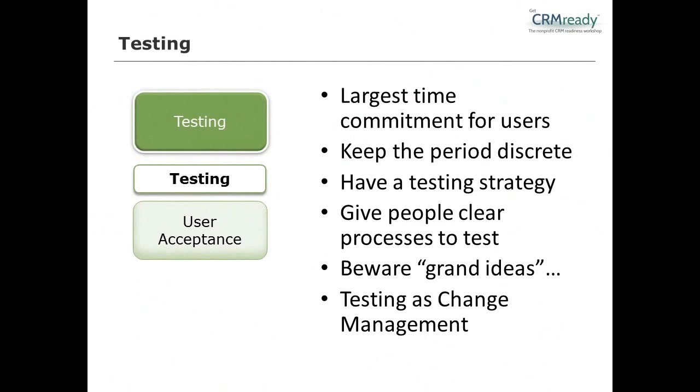And testing, another thing to think about, testing can also be a form of training. So people get familiar with the new system and you get some tips on what people are struggling with. That might give you some tips on developing your training agenda for later.